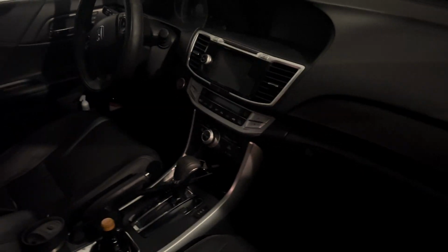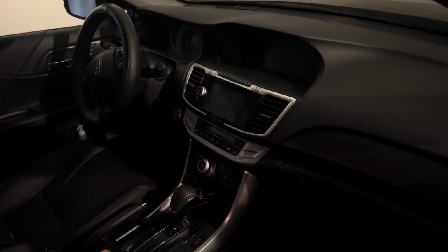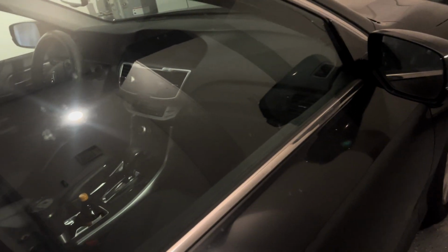It's got 290 or 295 horses. Pretty lightweight, and nav systems, Bluetooth, all that. Never saw fit to replace it. It was a 2015 car, although I did have to sell a car to buy my house.